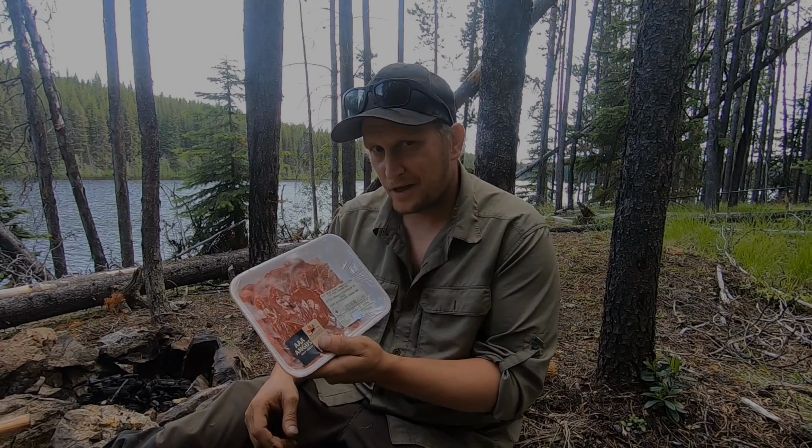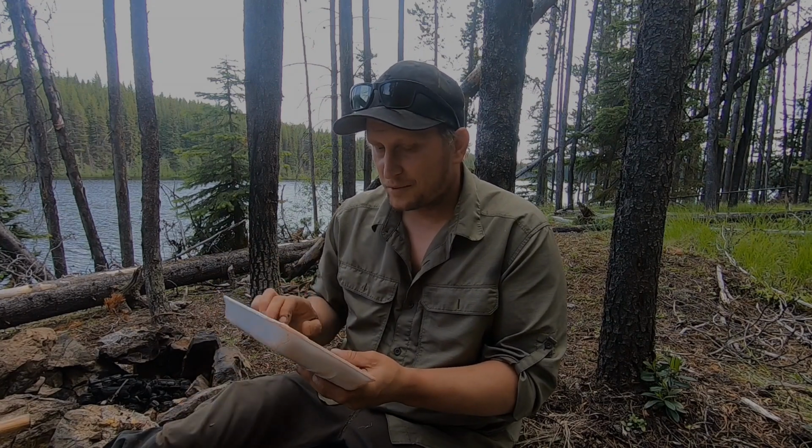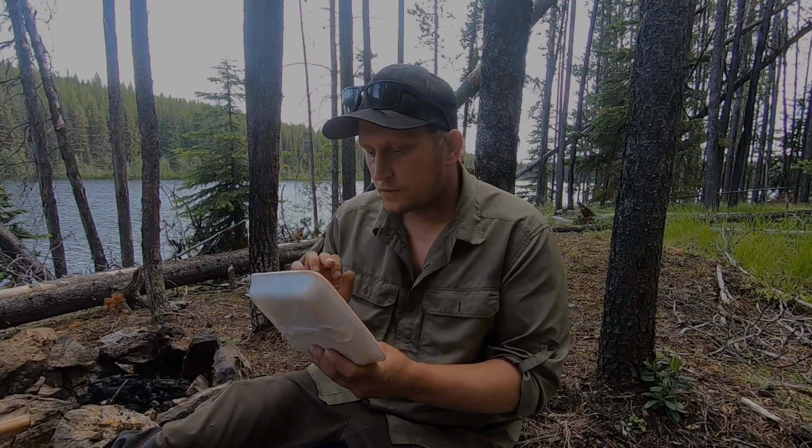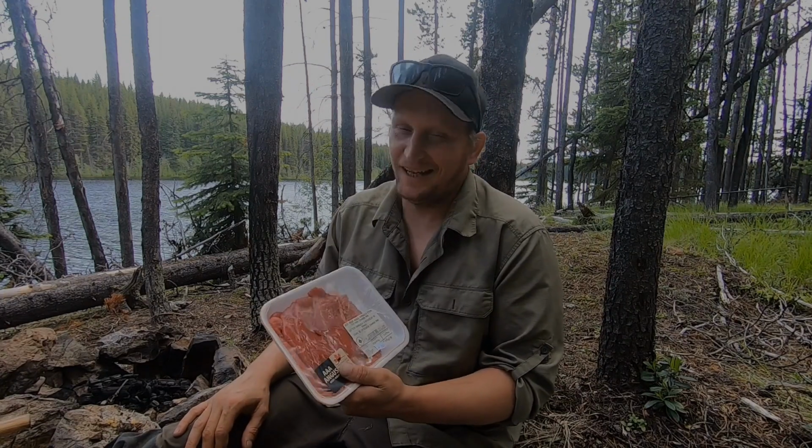Some AAA Canadian beef sandwich steaks. They're real thin, really big. I got a really good plan for these. There's 1, 2, 3, 4 of them. Yeah, that'll be a feast. I was testing out this new pack, so I loaded it up. I skimped out on gear for this trip, but went full on for food. I'm happy.